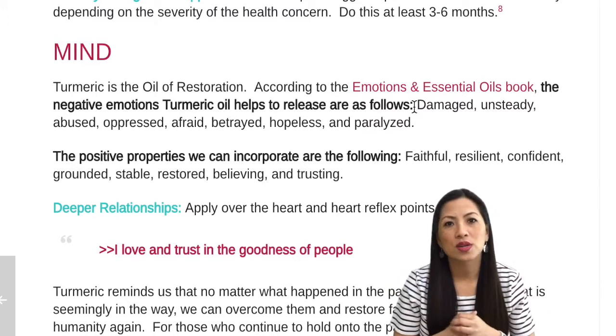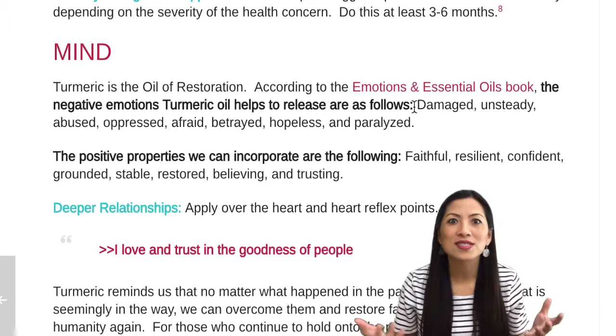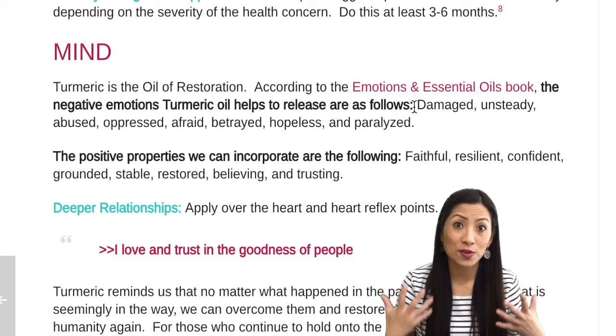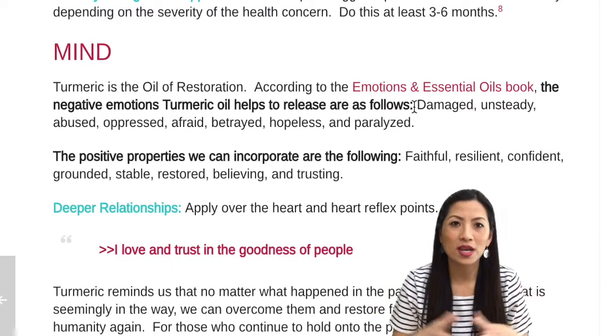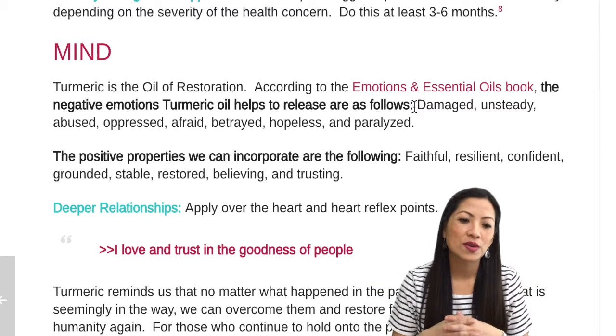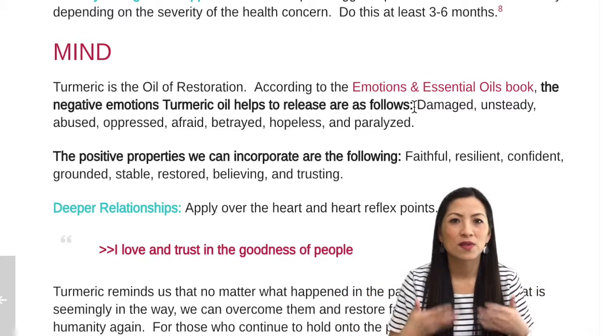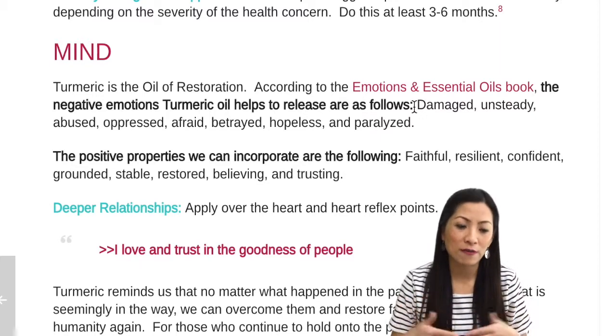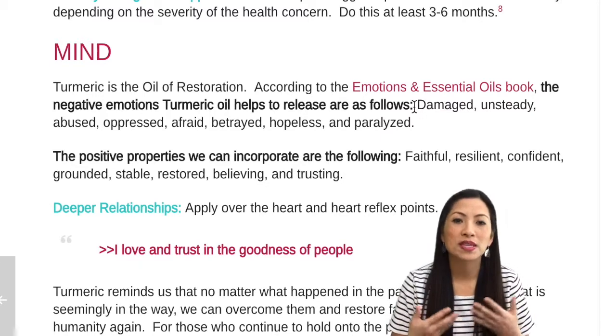Turmeric is the oil of restoration. That word says it all, restore. So if you have a broken down house, sometimes you feel like this temple is broken, right? This helps restore and renew it. So it helps you release negative emotions like damaged, unsteady, abused, oppressed, afraid, betrayed, hopeless, and paralyzed.